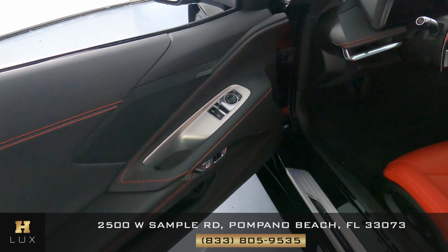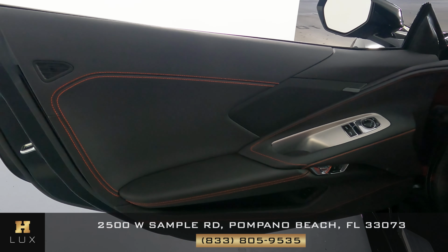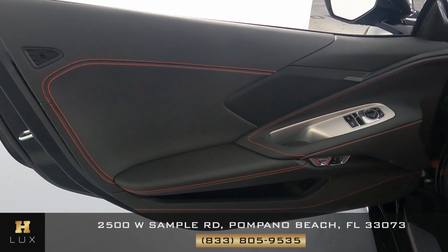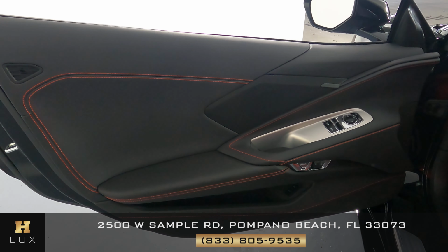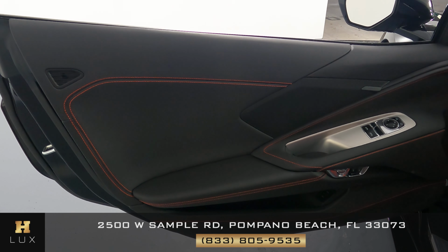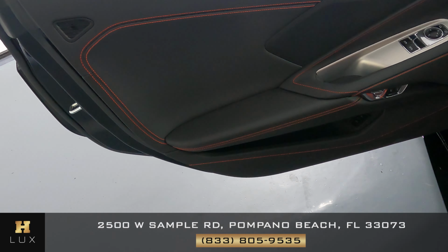Now let's move on to the door panel, where again, we just want to know if there's any kind of damage to the leather, any sort of scratches, tears. I'm not seeing any kind of damage at all. This door panel is in excellent condition as well.